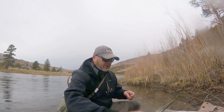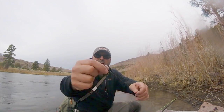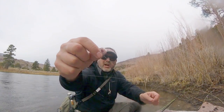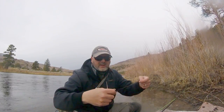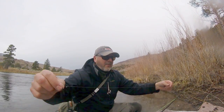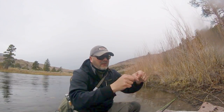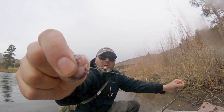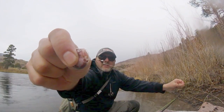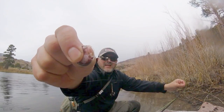So our nymph rig has been something like this today. For most of the trip, we've got a number one split shot. I think a BB might also be appropriate at times. And then the next fly is a fly we've experimented a lot with. I'm running about 16 inches between my weight and my first fly here. The first fly that I have on right now is a really slim body Baetis Emerger, size 18.